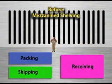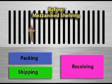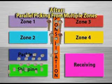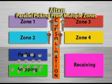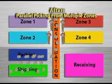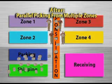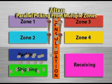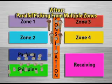American Crane went back to basics and implemented the old saying, "Work smarter, not harder." Instead of having order pickers focused on picking one single order, they decided to change their focus to picking parts. Using a philosophy called parallel picking from multiple zones, they divided the warehouse into zones and assigned order pickers to a specific zone instead of a specific order. Order pickers now pick parts from their assigned zone, not worrying about what order the part is for. Parts from each zone are then matched up at a consolidation station, and then complete orders are sent to packing and shipping.